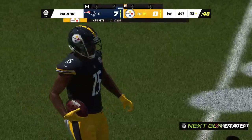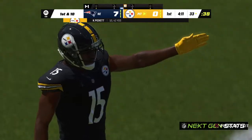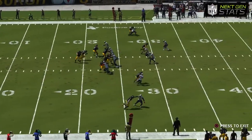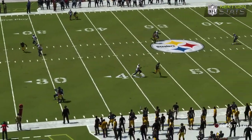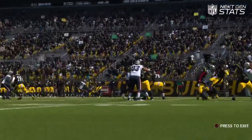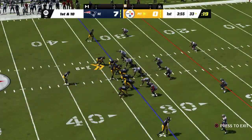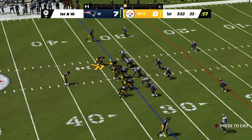And that's caught inside the 35. And he steps out of bounds, but not before he gets inside the 35. A big play that time for Pittsburgh. 42 yards. So the big play changes the complexion of things. Here's 1st and 10 just outside the 30.